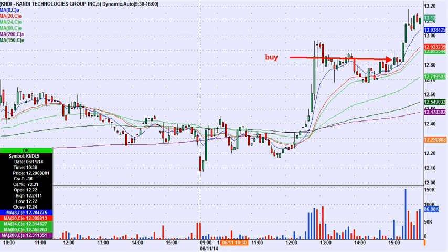And then KNDI, again, while I was on my walk, this thing, I already had it on watch, broke the high of the day at lunch, which is unusual timing. So I missed this huge run here, but this is where I would have bought the high of day break right there. Instead, I had to settle for a buy, and I called this in the room right there as it was kind of breaking this flag pattern.